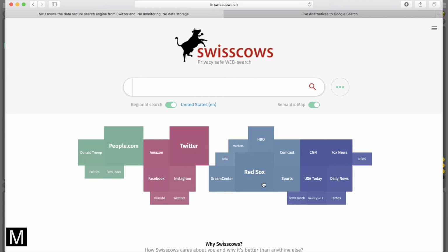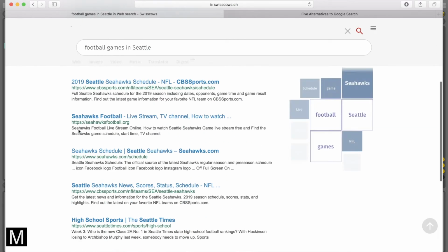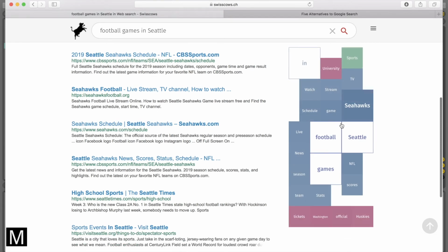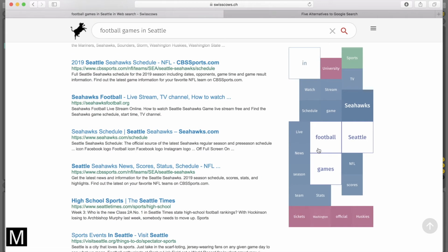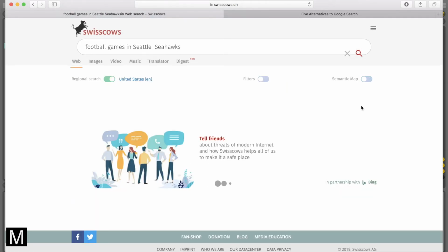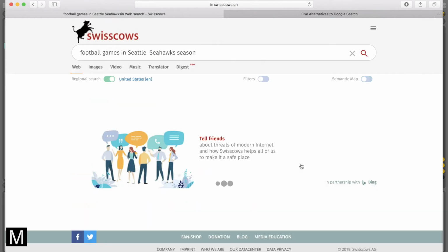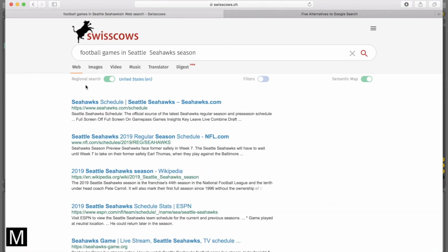What's cool about Swisscows is that when you search something, rather than offering a few related searches, the engine builds a semantic map showing what other people searched with that term, scaled to show search density. Along with the semantic map, Swisscows also integrates AI into the engine, learning from your queries and the semantic tiles you select, which is the only information they retain from you, in order to better understand the context and quickly answer whatever questions you may have.